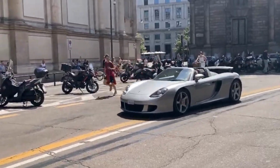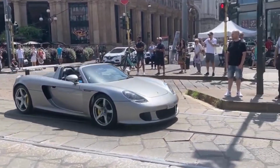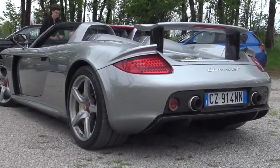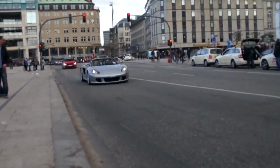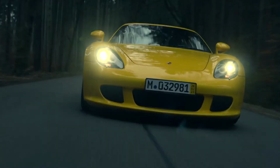It featured a sophisticated suspension system, carbon ceramic brakes, and an advanced aerodynamics package. The GT's electronics were kept minimal by design, but the mechanical complexity and high-performance components made it a challenging car to maintain. It's a perfect example of precision engineering taken to the extreme.